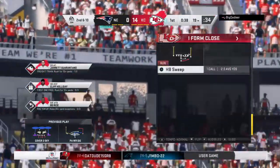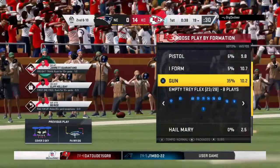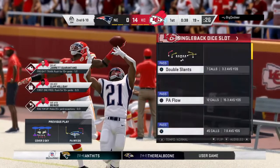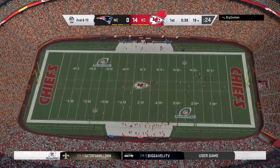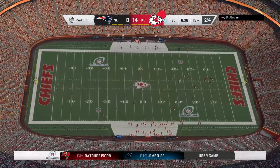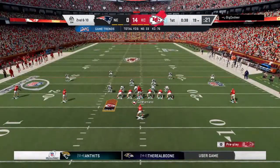Those passes out that far wide always make you hold your breath a little bit. Felt like it was in the air for a while. What it does is it allows a defender to gain some ground, come from a long distance, and have a chance to affect the pass. So after the incompletion on first, now 2nd and 10.